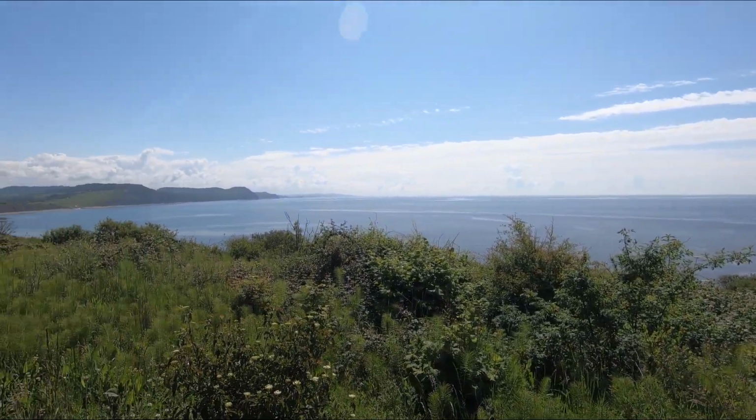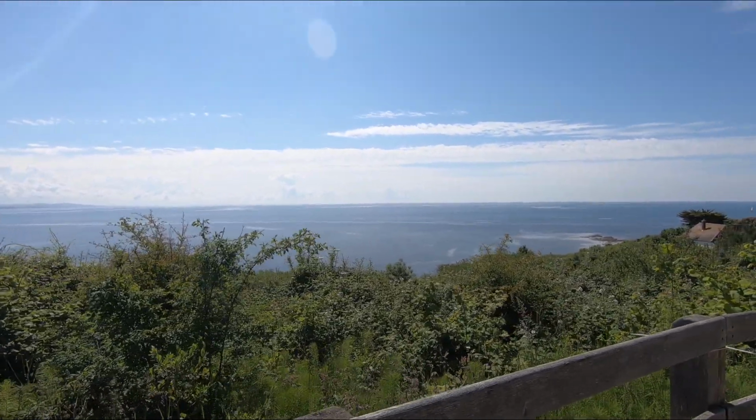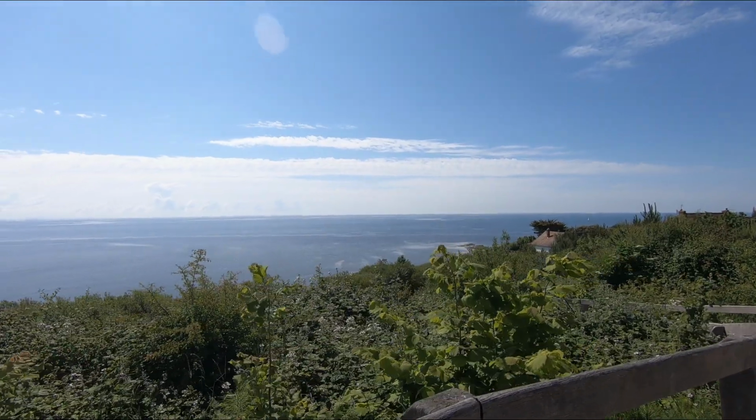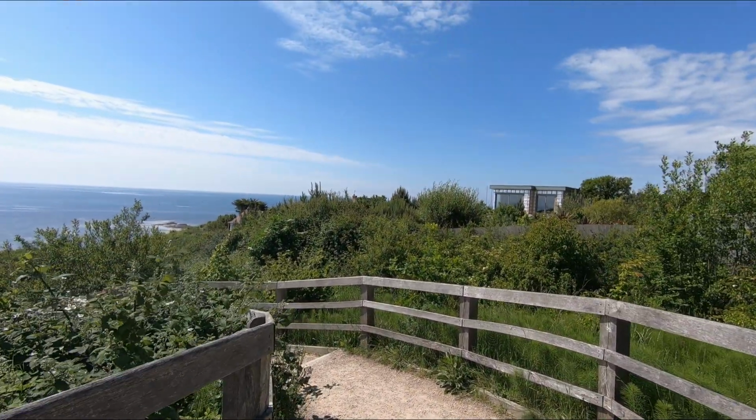Here we are at Charmouth, going for a little explore. Let's see what we can find. Fossils, anything that's been washed up on the shore. So come for a little walk with us.